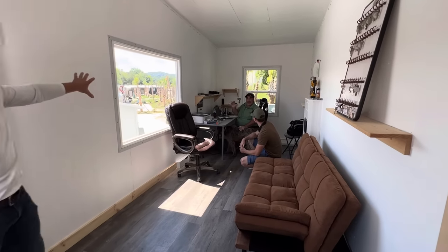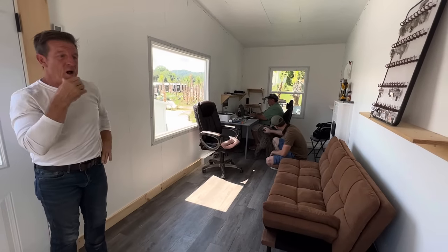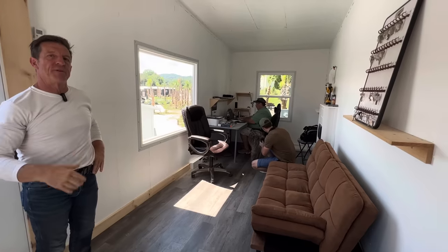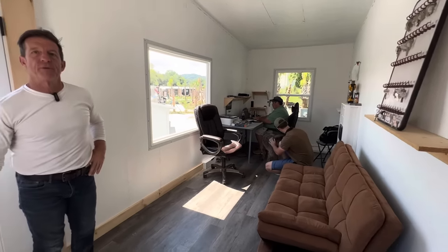You can add a picture window. You can add a bay window. You can actually put a bathroom here if you would like. That's extra. So what you get is plumbing and wiring. All the plumbing and wiring is here for an Atta-Box. Everything you need. There wouldn't be any windows. You can add those. We throw a couple in the floor and you put them in yourself.